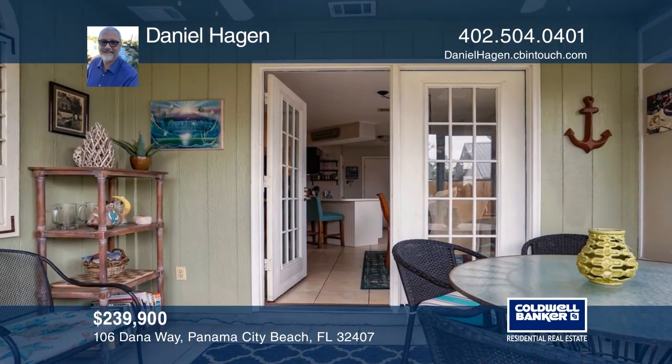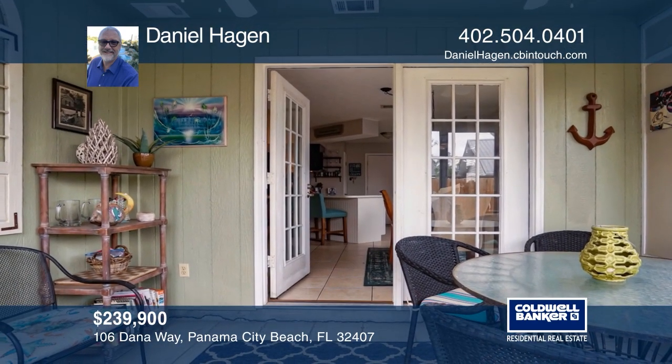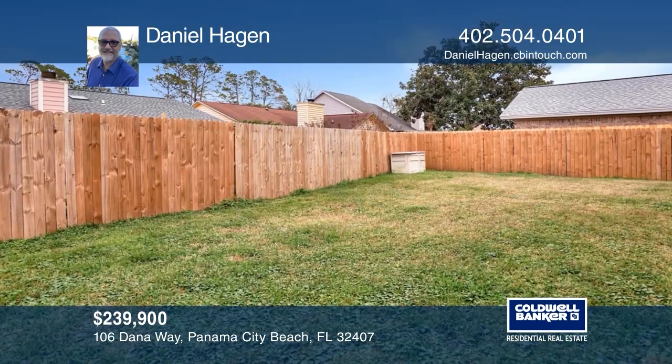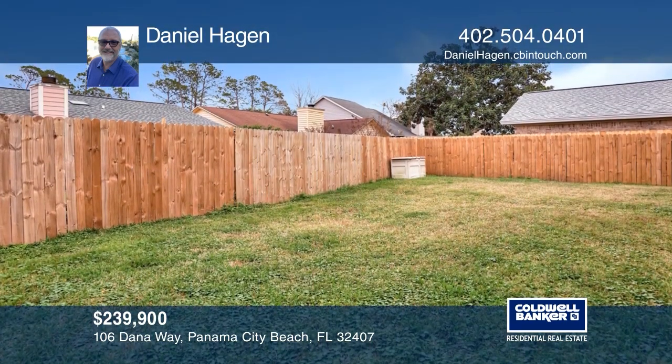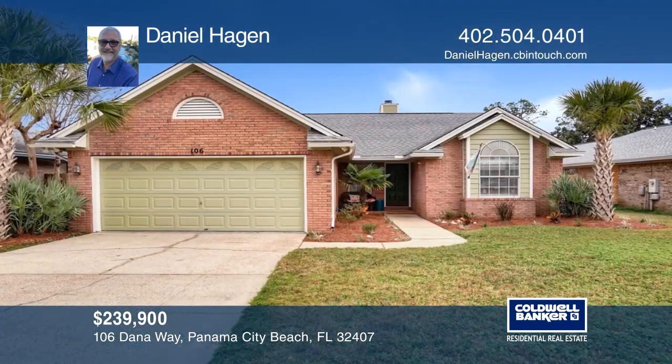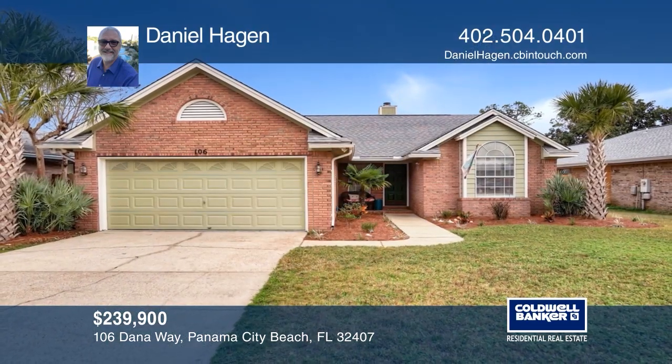The patio room is an intimate place to share morning coffee. The easy-to-maintain backyard offers a privacy fence. Check out this property for yourself by scheduling a tour with Daniel Hagen.